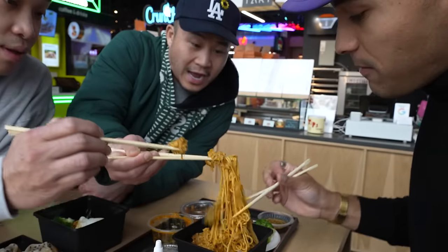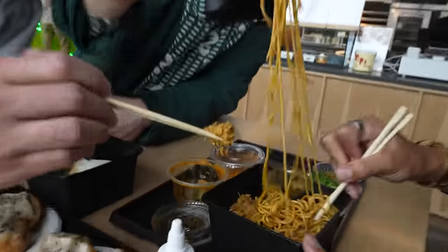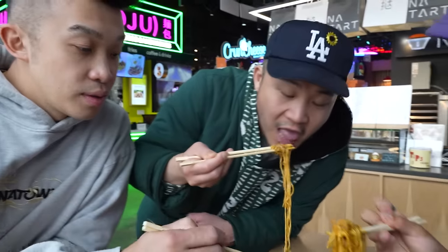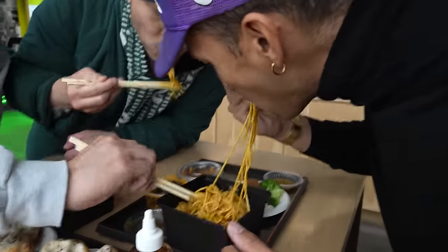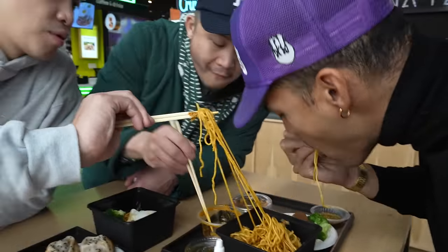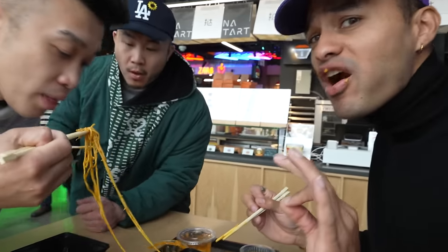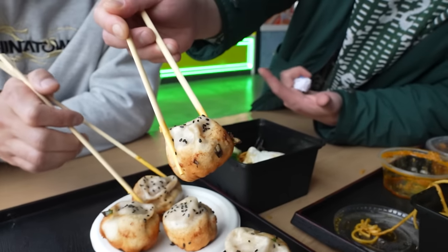Oh, that's good. Literally, guys, $48 for this bowl. But you know, it's trending online for a reason. I think it's a luxurious dish. Yeah, it's mad good, guys. No, this is fire. This is fire. Authentic Shenzhen bao.